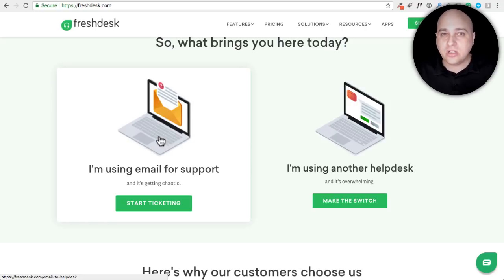And that's what really made this something that I thought would have as little friction as possible to start implementing. Now, Freshdesk does have some plans. If you want to go to Freshdesk's website, go to WPCrafter.com/Freshdesk.